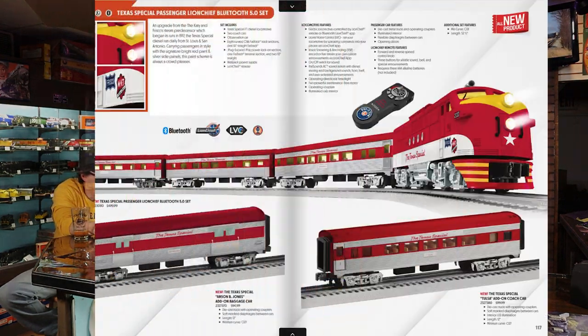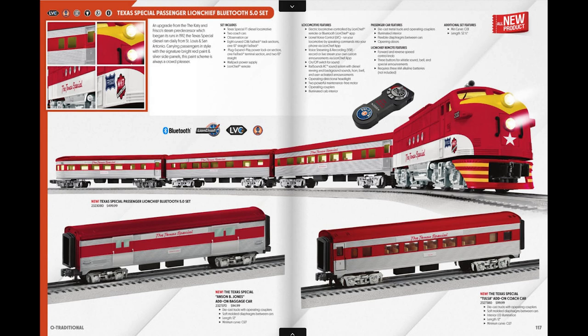What do we got after that? The Texas Special. And I guess it's been a few years since they did the Texas Special set, and they're bringing out another one, which is in the Lion Chief Bluetooth 5.0 sets, which is nice with two add-on cars to it. Yeah, people are always kind of often asking for a passenger set. I mean, with the Lionel. And they're always wanting the extra cars to go with the sets.